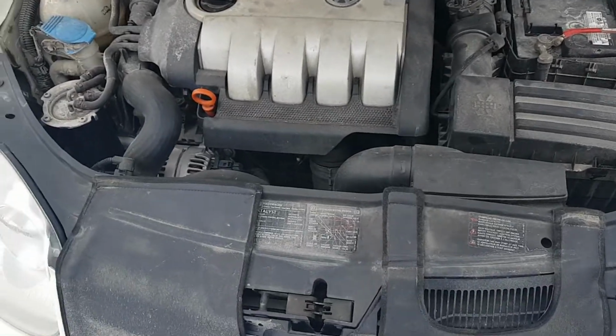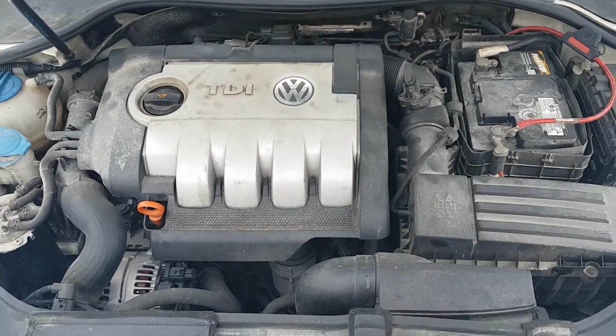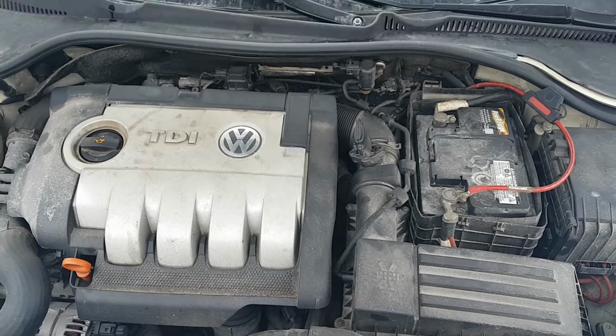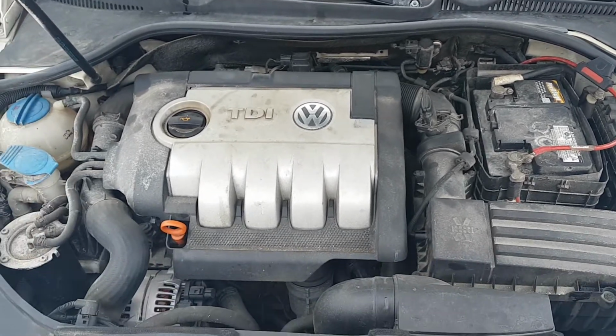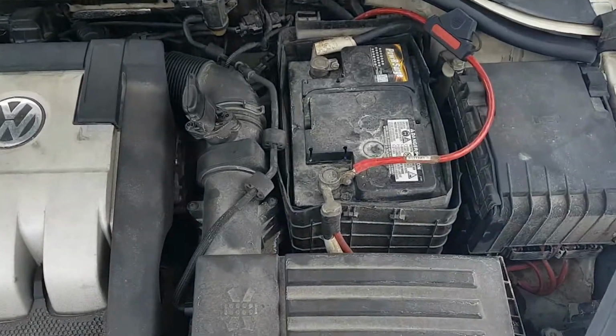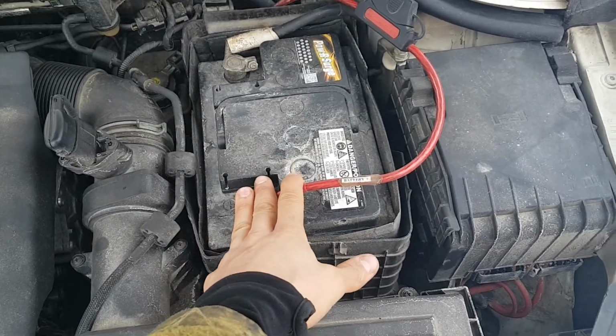All right, so the first thing you need to do is actually listen to your engine. What is your engine doing? Do you hear the starter going? Do you hear cranking, turning over? If you don't hear that, it just means you have to go to the battery. You can test it, or it's dead. You need a boost then.